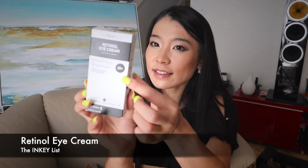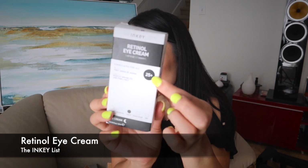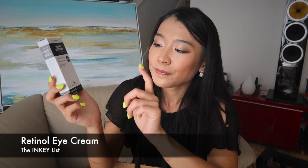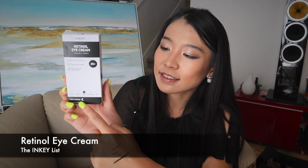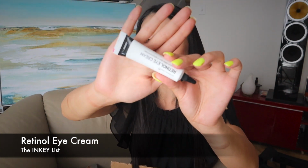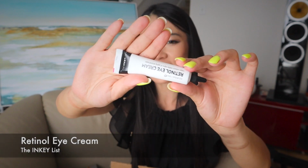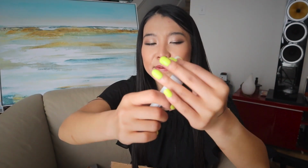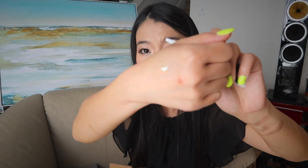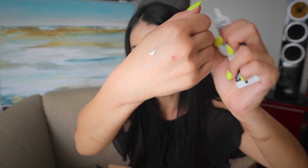So this is the Retinol Eye Cream, and it says right here it's great for people over the age of 25. I definitely qualify on that one. And it's good for night use, so it does say to use it in the PM. So let's open this. Ooh, you do get a lot of product for the price, so definitely really worth it. Again, I really like the fact that there is no fragrance, and this is what the product texture looks like. I'm so sorry, I always injure myself everywhere.